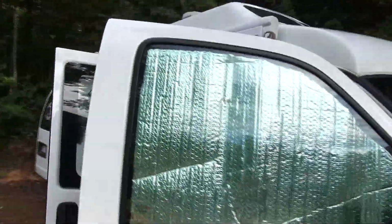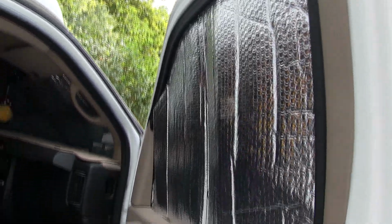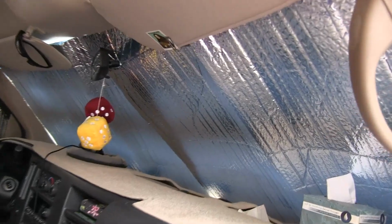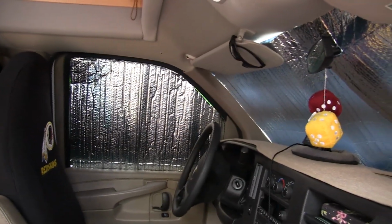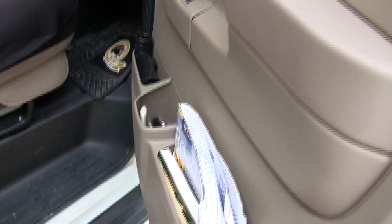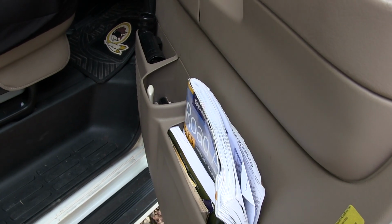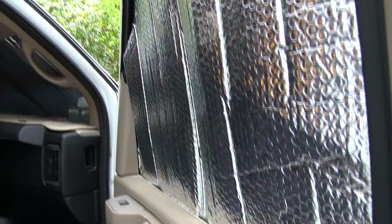Now on the inside, you can see how the aluminum fits in the windows. We cut it so it would fit right in the windows and in the windshield. So at nighttime you have all the privacy you need. It's got lots of neat pockets on the sides of the doors, so we can put maps in there and little notes or flashlights. Things like that are very handy when you're trying to find things in the middle of the night. You know exactly where they're at.